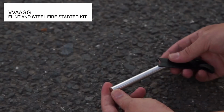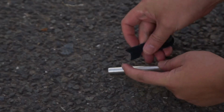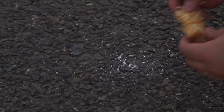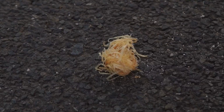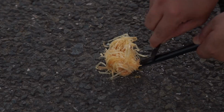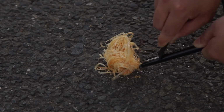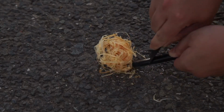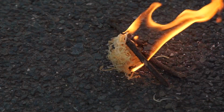If you want something simple yet highly effective, the VVAAGG Flint and Fire Starter Kit gets the job done without fuss. Featuring 5-inch magnesium and ferro rods and natural pine fire starters, it lights quickly and reliably, even in wet or humid environments. It's stored in a compact, waterproof drawstring bag, making it an excellent lightweight option for backpackers and minimalist campers alike.